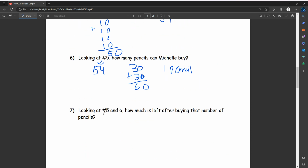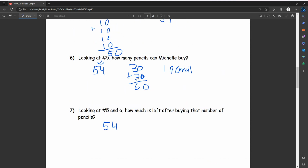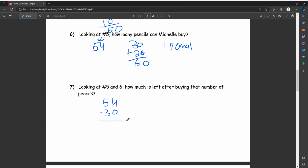Number 7, looking at number 5 and 6, how much is left after buying that number of pencils? So we know that she has 54 total. And then after buying the 1 pencil, which is 30, we subtract the price of 1 pencil, which is 30 cents. So it's 54 minus 30. It wants to know how much money we're left with. So if we do 54 minus 30, we get our amount left over. So 4 minus 0 equals 4. 5 minus 3 equals 2, which is 24. So that means she has 24 cents left.